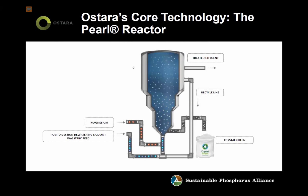In the municipal space, of course, quite commonly we have to add magnesium to make up the third leg of our fertilizer product. Crystal Green is struvite, chemically speaking. So magnesium ammonium phosphate, lots of ammonia typically available from the anaerobic digester, phosphorus being the ingredient we want to recover, and then magnesium being the third leg of the stool that we do often have to supplement. But with that, they get fed into the bottom.